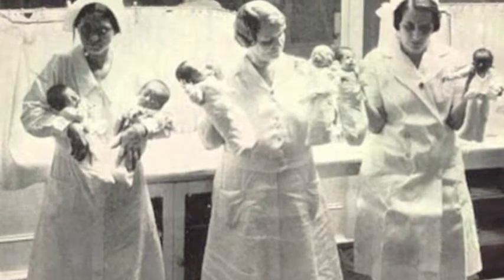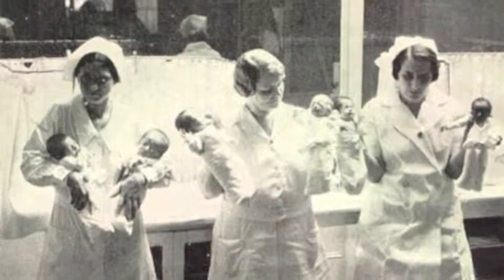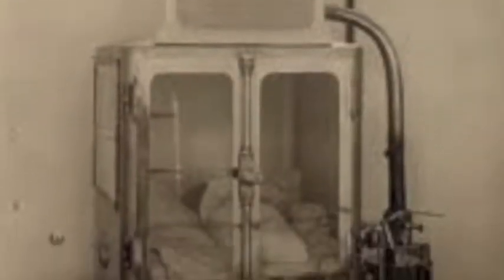A premature baby is born every minute. Without the use of isolettes, previously known as incubators, those babies would have little to no chance of surviving past the first few hours of life.